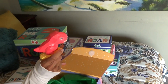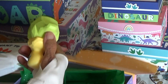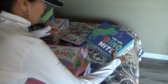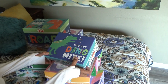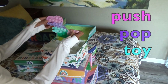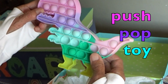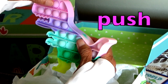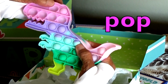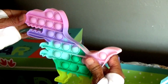Great! Dinosaur water squirt guns. Let's see what this one looks like. Oh, here, I think this is T-Rex here. Next box. You are dynamite! Oh my goodness! This is one of those toys that you pop. We count 1, 2, 3, 4, 5, 6, and then pop. 1, 2, 3, 4, 5, 6. Look at that.